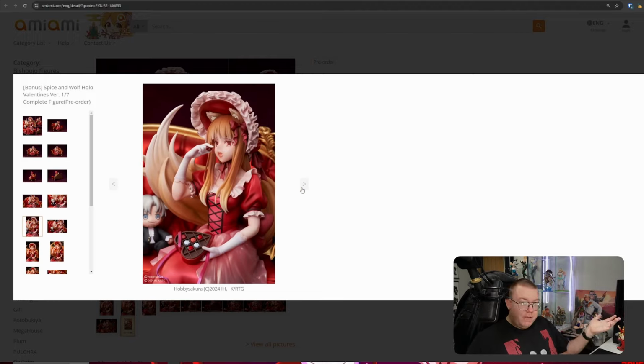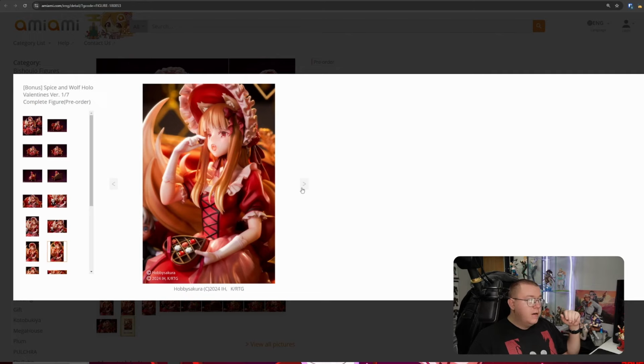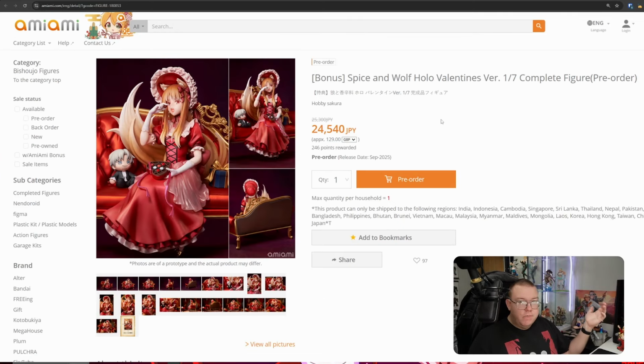So I think this one's a very nice, different spin on the traditional Holo figures we've received over the years, and obviously we're going to see more from Holo in the future anyway, because she's very renowned and people like Holo a lot in terms of a character.